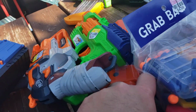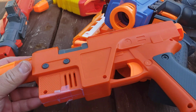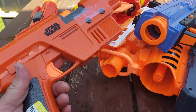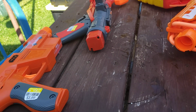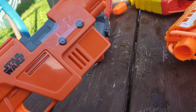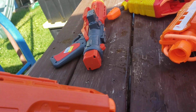Another Star Wars one would be the Captain Cassian blaster. This one does have the batteries. So those would be $3 a piece. Again, not worth breaking the bank over, of course. I don't know why there's tape on it. I guess we'll have to clean that off. I don't think there's any screws missing.